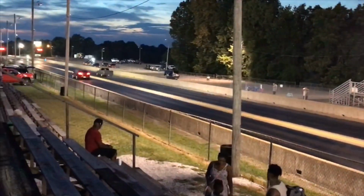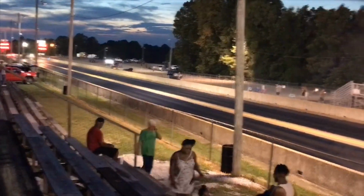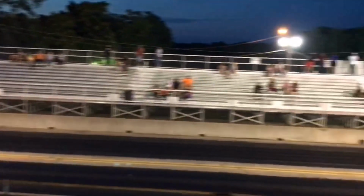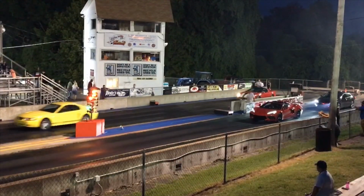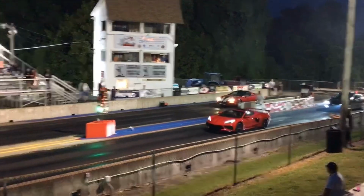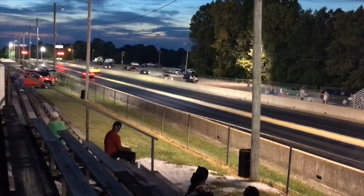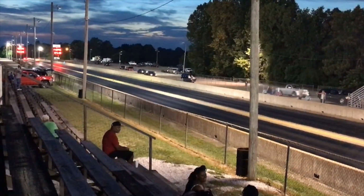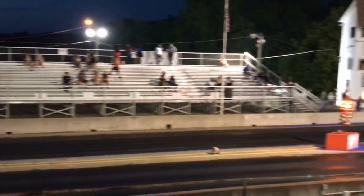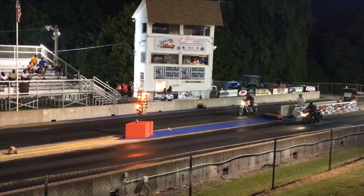See, Taurus gonna chase him down here. Oh, he broke out, or red light, sorry. Gonna cut. It's gone, that vet just gathers speed so fast. The vet got him. 757, 95 to a 575 on the inside lane.